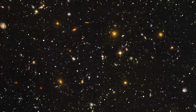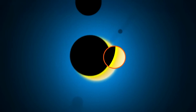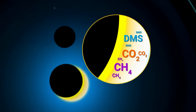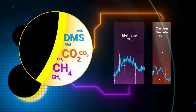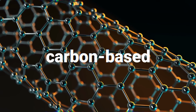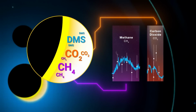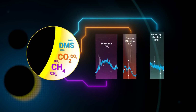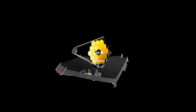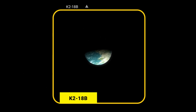Astronomers study faraway planets like this by watching how their light changes when they pass in front of their star. This allows us to figure out what kinds of gases are in the planet's atmosphere. Back in 2013, the James Webb Space Telescope found methane and carbon dioxide in the atmosphere of the planet. These are carbon-based molecules, and it was the first time they were found on a planet in the habitable zone. Scientists also saw a weak signal of a chemical called DMS, which is mostly made by tiny ocean life here on Earth. So, the researchers pointed the telescope at the planet again a year later using a different tool that could pick up more light details. This time, they found much stronger signs of DMS and some related chemicals.